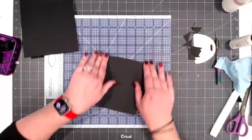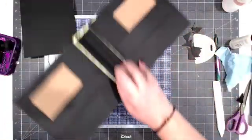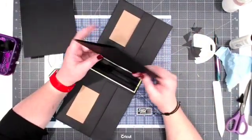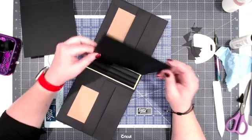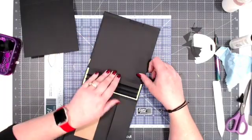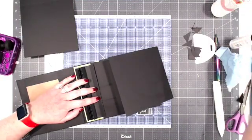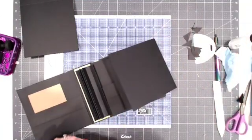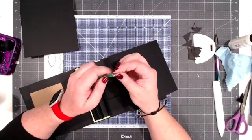So if that's all you're going to do, let's just fold that in half. And then you just need to decide if you want your opening on, actually no, the opening does have to go to the top, that's right. Okay. So, I wonder if it's the metal tip. Cleaning this really quickly.